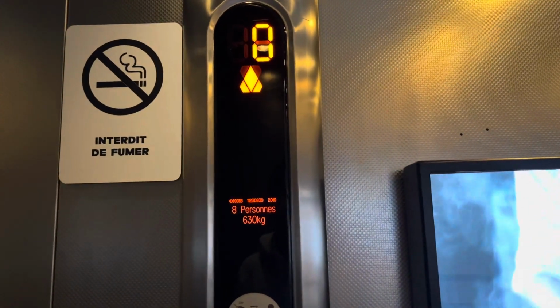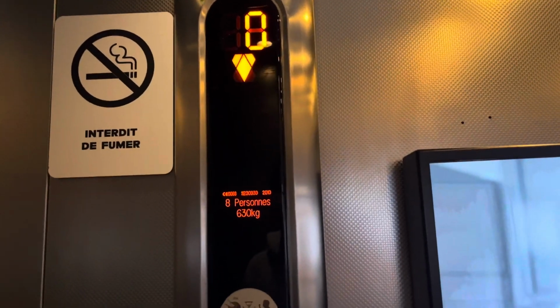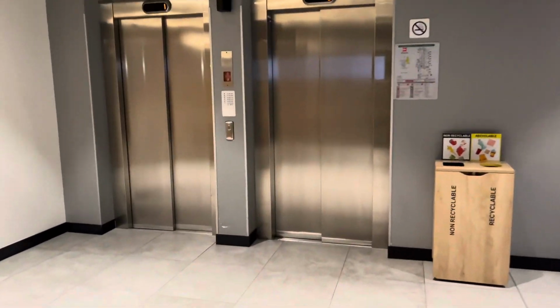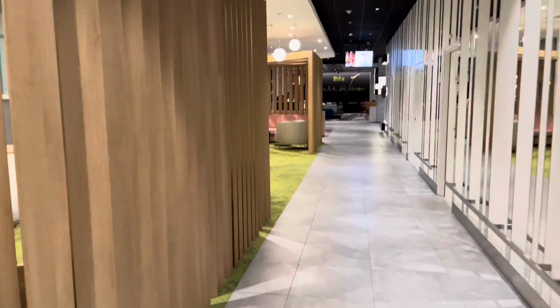Let's do a cab view. Your nice Kone elevator. Here are your buttons, and there's the indicator. Can't translate that right, but I think it's kind of saying 40. So let's check something else out now. Fortunately, we're not gonna ride these elevators because my key card is not compatible with the floors there.